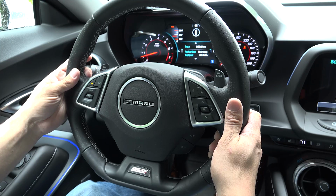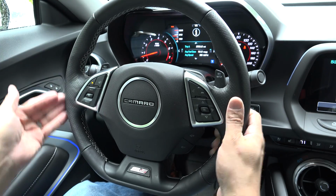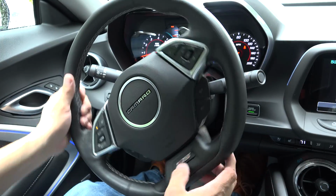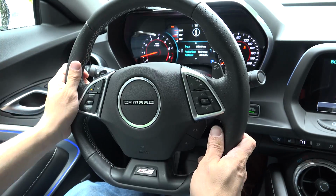The steering wheel in our SS trim is leather wrapped. We also have perforated leather on each of the sides. We have mild sport grips right up top, flat bottom, SS right there on that as well.